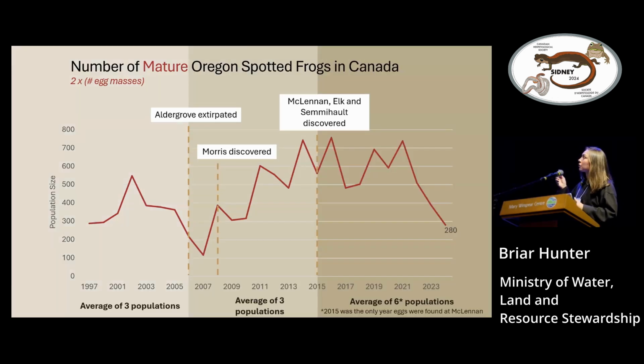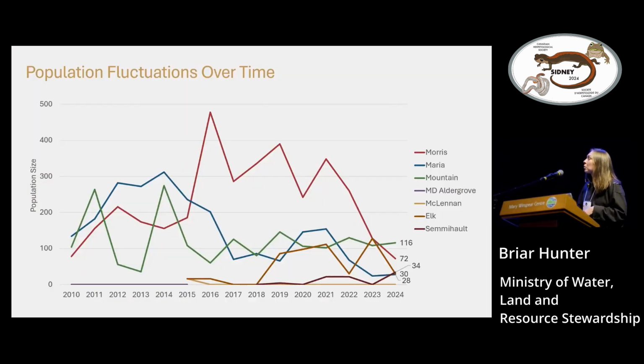So this just gives you some more context for this fluctuation. And again, this is for all of Canada. This is combining all of them. And I'll also note, as you see this little asterisk at the bottom, we discovered this one population in 2015. We've only found egg masses there once. We've had a hard time finding any since then. So they could be there still, they might be gone. Really cryptic species. So just to break this down a little bit more, these are our individual populations. So you can see that the individual populations are fluctuating as well.